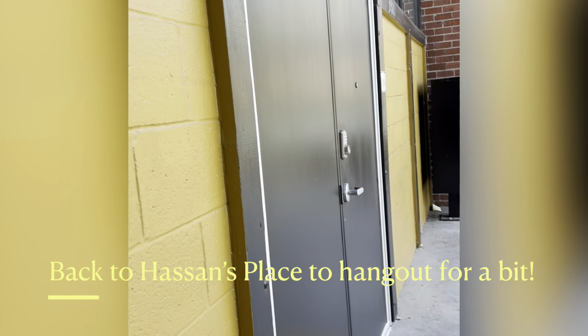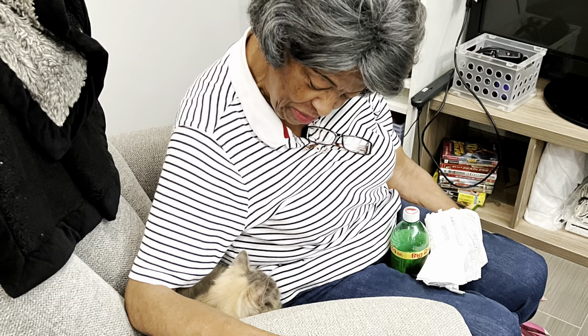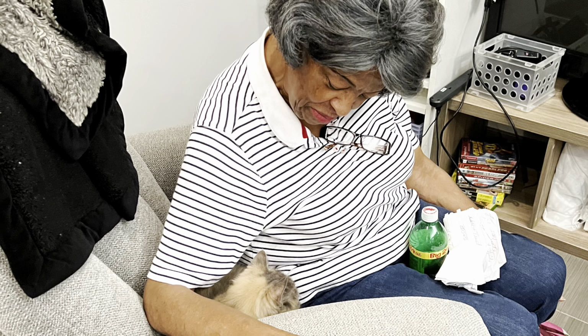Then back to Hassan's place for some much needed chill time, and I retwisted his dreads. Mom and Hassan's cat Sophia.